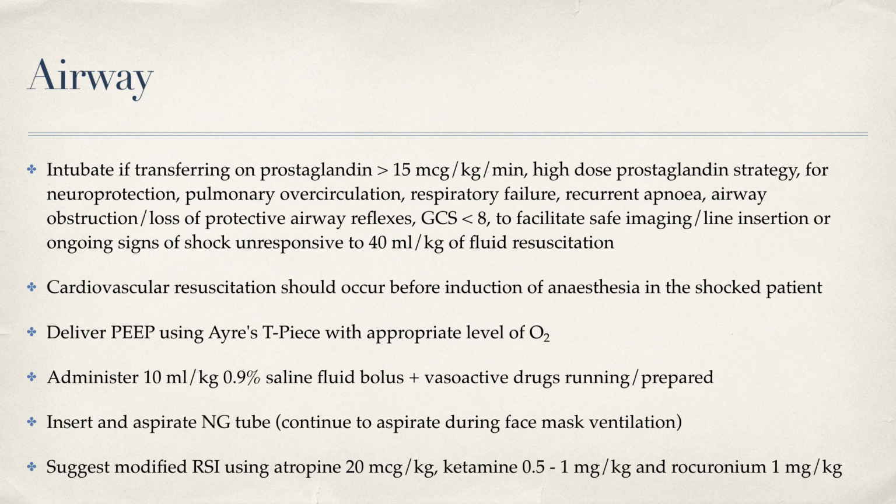elevated lactate. Other reasons for intubating the baby include respiratory failure, recurrent apneas, airway obstruction or loss of the protective airway reflexes, a coma scale less than 8, or responding only to pain on the AVPU scale. If you need to insert a central line, or if there's ongoing shock following 40 mL per kilo of resuscitation fluid. What is important to say, and I've covered this previously, in the shocked patient, cardiovascular resuscitation should take place prior to induction of anaesthesia.